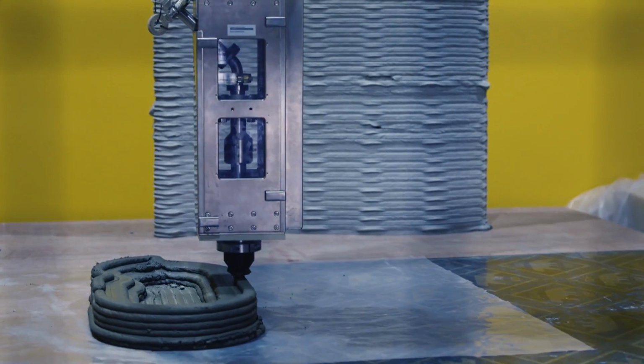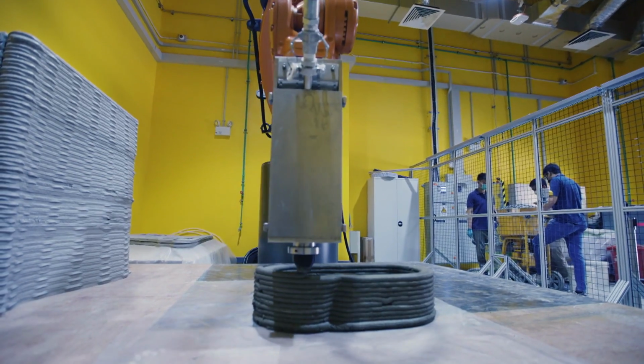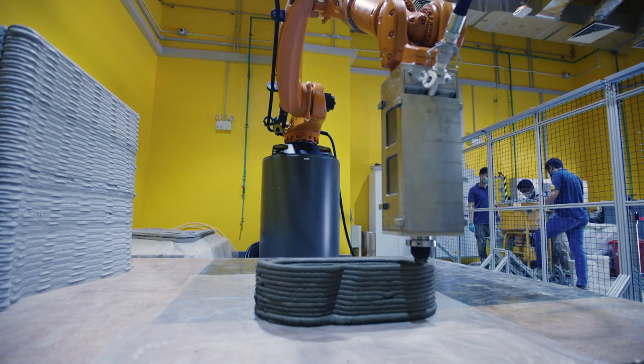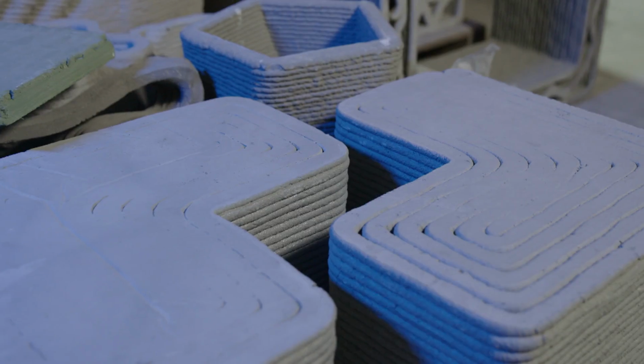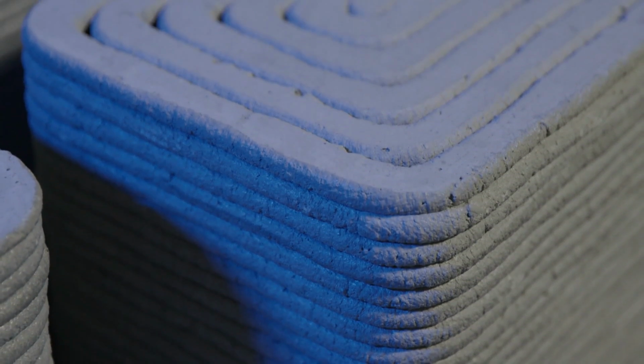We want to be trailblazers. We want to work with new materials, ideally sustainable materials. This is a stool printed from bottom ash material. It's demolition glass that we ground down to a sand-like particle, and we printed it. For every new material that we use, we have to study how it flows, how it strengthens, how buildable it is, how many layers you can build on top of it, and how fast you can print.